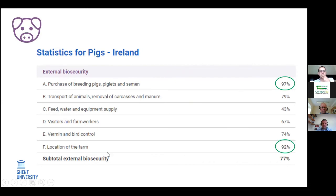Also quite high scores on the location of the farm. That's linked to the fact that the intensity of pig farming in Ireland is not as high as it is, for instance, in Belgium or the Netherlands or Denmark, which is again an advantage. If your nearest neighbor is not at two or 300 meters away from you, but is more like a couple of kilometers away from you, that's an advantage.